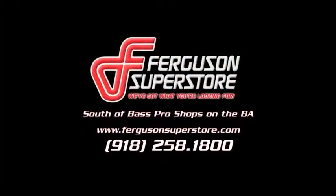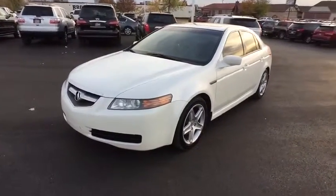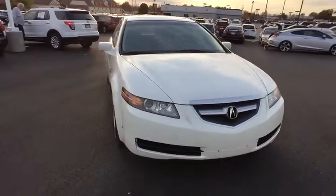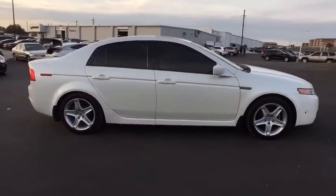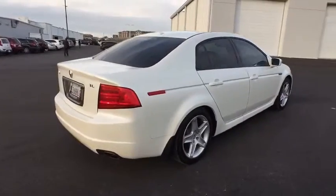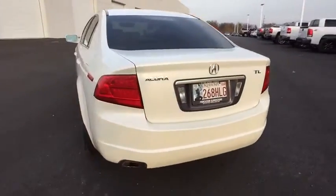Ferguson Superstore. The 2006 Acura TL. The Acura TL is a strong choice for people looking for a mid-size luxury vehicle. Offering a typically spacious Acura interior, this car is loaded with high-tech features and receives top scores in crash tests. This vehicle has less than 100,000 miles. Here are some of this vehicle's great options.